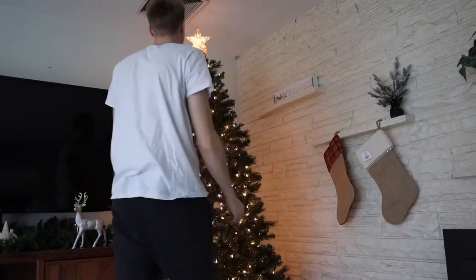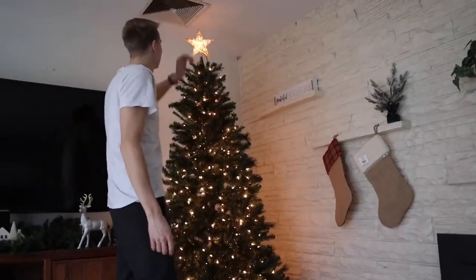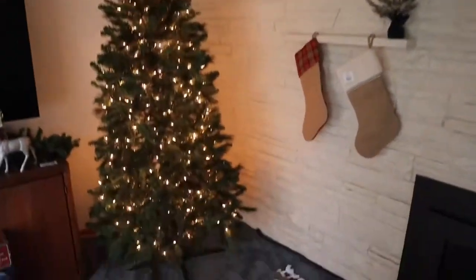Andrew's currently trying to figure out a springy tree top. Oh, that looks good. Right there, that's good. Aw, that looks so cute. We're not done yet. We got ornaments to put on. I'm not going to tell you what they are, but there is a theme, and you'll see the theme. But we got all our lights on.